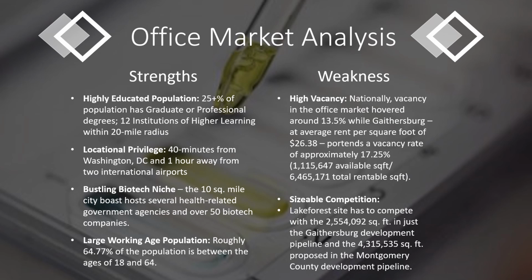So that leaves a lot of softness in the market, and there's a good amount of competition happening in the Lake Forest market too. There are folks who want to take advantage of that biotech niche, and so the Gaithersburg pipeline has 2.5 million square feet in development. Montgomery County, which Gaithersburg sits in right next to Rockville, has roughly 4.3 million square feet in addition to that 2.5 million. So if office were to be built in this space, there'd be a fair amount of competition and a bit of vacancy. But if someone were to build to the niche, they could potentially capture that and rake in some nice revenue.